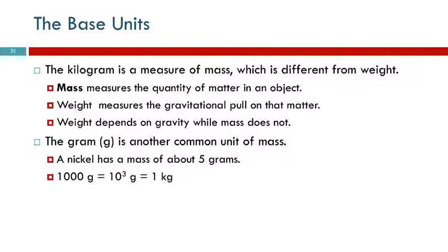Now, anybody planning to leave the Earth during the next 4 weeks? No? I didn't think so. So, as long as we're staying on the same planet, the differences are small, but I just want you to be aware of them. So the gram is another common unit of mass. It's much smaller. It's what we use more often in chemistry because we weigh smaller things. A nickel is about 5 grams. So you think a nickel is 5 cents, it weighs about 5 grams. So that gives you an idea of how much a gram is. It's pretty small.